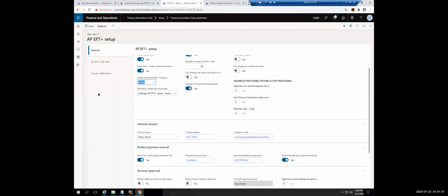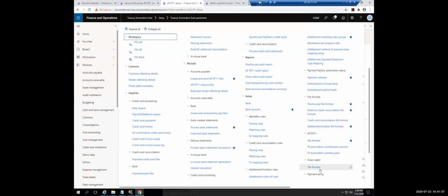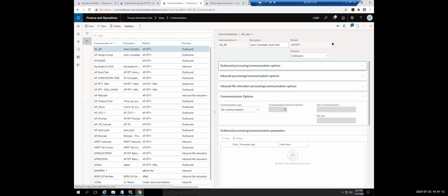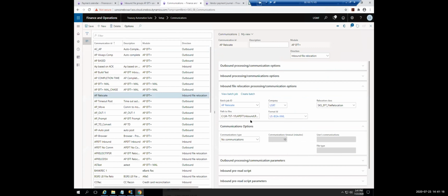On the inbound side, we have something called relocation. We will read files in, and we will determine what companies those files belong to. Typically the bank is going to send us a file, all dropped in the same place, and we need to determine what company it belongs to. So we set the file in a generic staging folder, and then we use relocation to look into the folder, see what company the transactions belong to, and then drop the file in the right company.